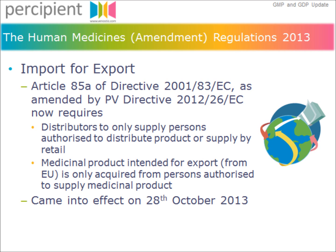Now, those requirements came into effect back in October, and although there are relatively few companies who specialise in that, again, there may be instances where you're exporting product from the UK or elsewhere in the European Union, you're selling it outside of the EU, and you may also be combining it with other products which you're importing from outside the European Union. And again, you need to be appropriately registered for those requirements, and you need to be checking your upstream supplier of product to make sure that they are authorised to supply medicinal products, and the people you're selling to are authorised to distribute.